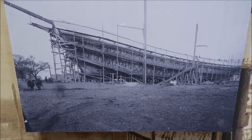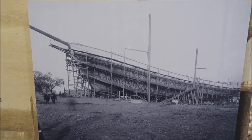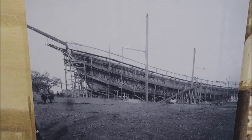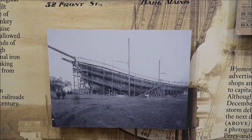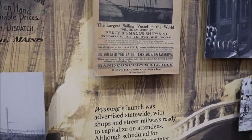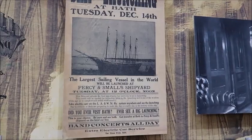There it is while it's being built. And they actually have artwork out on the grounds that simulates the length of this, because it was huge. It was a total of 450 feet long. And that is the newspaper article from when it was launched.